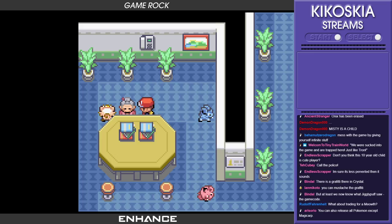What about trading for a Meowth? If you only have one Pokemon, I'm not sure you can trade. But if by that point you're actually trying to find somebody to trade, it might just be better to start again. But either way, this woman alleviates the problem.